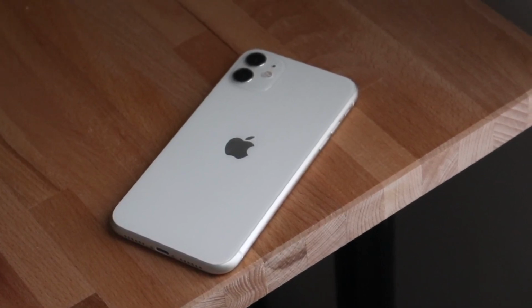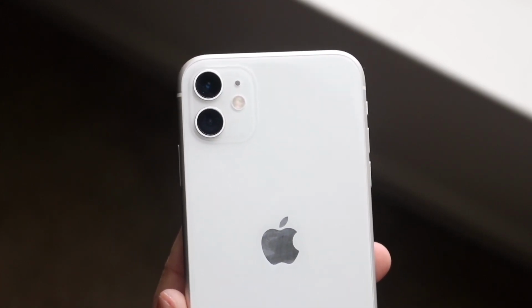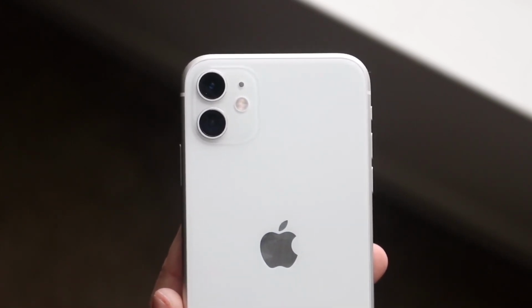So now when the iPhone 14s came out, I did a battery comparison between the 11 and the iPhone 14s, and it is very interesting to see the discrepancies between an iPhone 14 and an iPhone 11, but even an iPhone 14 and an iPhone 13. The battery life is actually pretty insane.